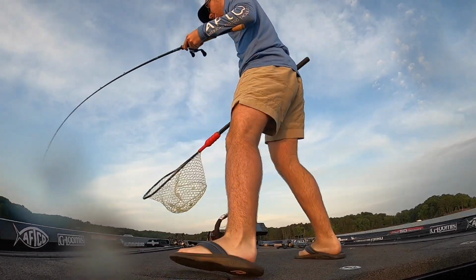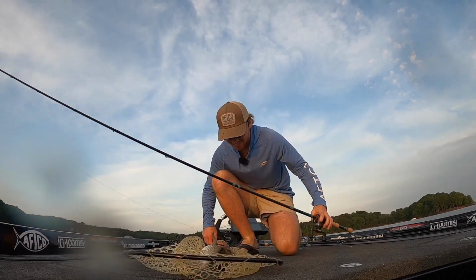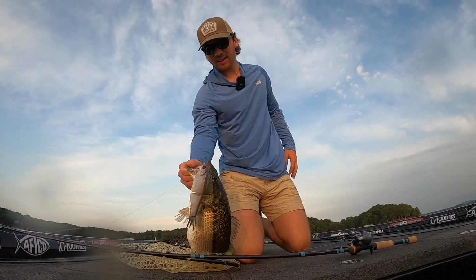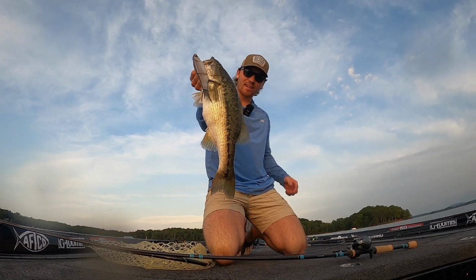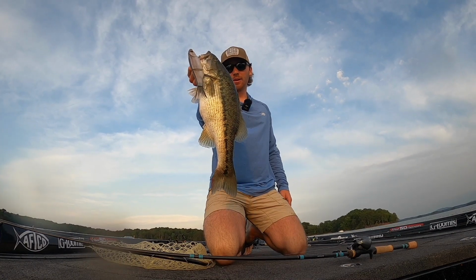Oh, no way. Oh, guys, you gotta be kidding me. This is incredible. You've got to be kidding me, guys. Look at the size of that fish right there on the Spro Chad. Glide bait, monster spotted bass. Man, it doesn't get any better than this.